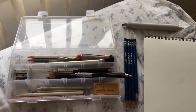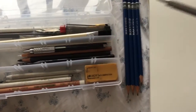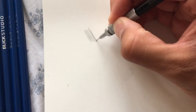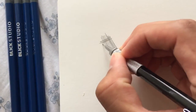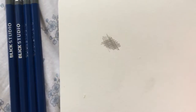Hatching is simple straight lines, all going in one direction. I'll show you this. Basically hatching. Cross hatching is doing lines going the opposite direction. So that took a bunch of little squares in between. It's crossing.